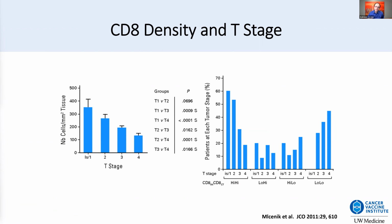There's a little bit of circular logic, as I talked about. You kind of have to get a big picture and then delve into it so you can see how things interact. As T stage goes up, so as the tumor gets worse, the amount of immune system cells decreases. So this is showing a higher T stage or a more invasive cancer, and as you do that, the amount of immune system cells falls.